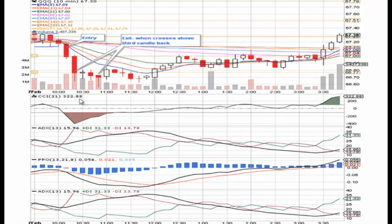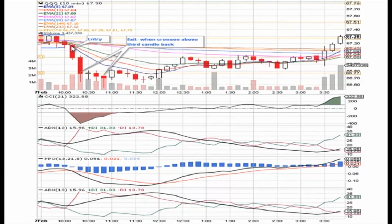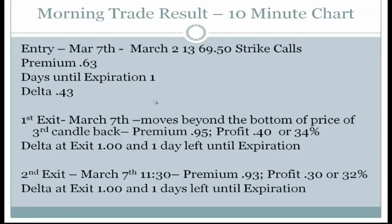So anyway, let's get back to this trade, and you can see that we made a little bit of profit. So we'll see how this played out. Had we entered, we would be able to buy the current weekly, and if we'd entered on March 7th and purchased the March 2013 69.50 strike calls, the premium was 63 cents. There was just 1 day until expiration. The delta was 43. It wasn't quite 50, but it was close enough for me to do the math.